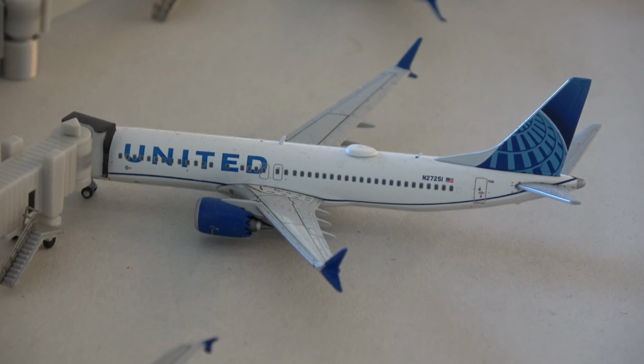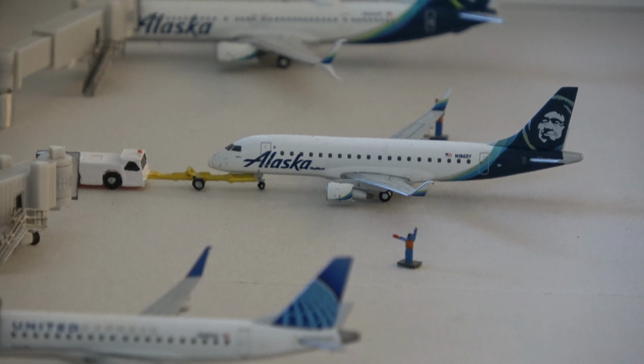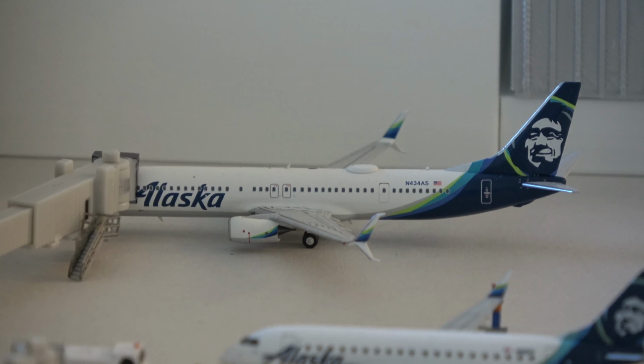The 737-800 is here from Chicago O'Hare. The 175 is here from San Francisco. The Alaska 175 is also pushing for a flight to San Francisco. And finally, last model for the video, here we have this Alaska 737-900 that we're going out to Seattle.